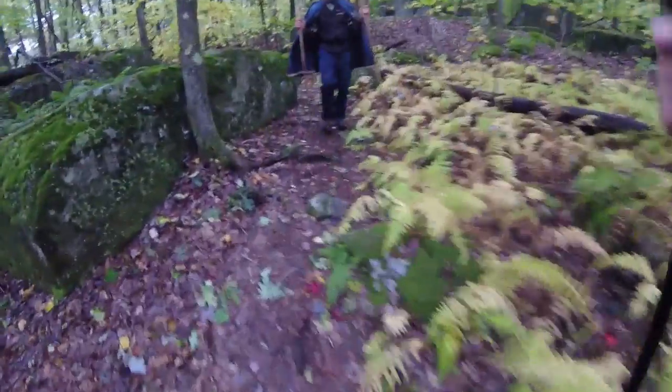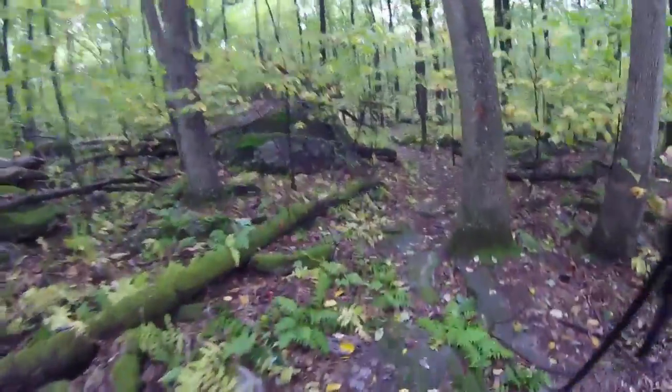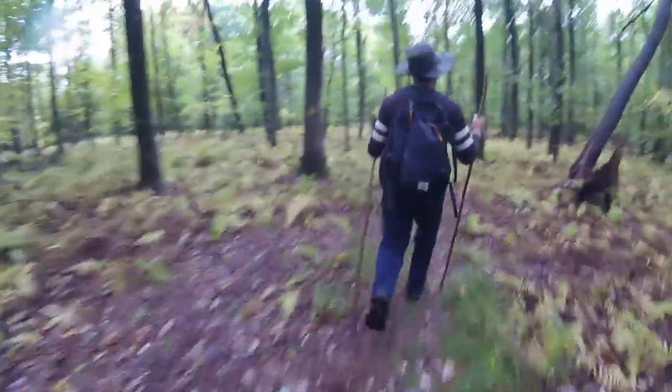It's like 50% hair. Oh yeah. Chipmunk. We are now approaching the intersection between the trailhead and the main loop.